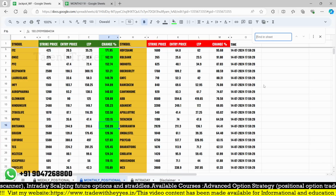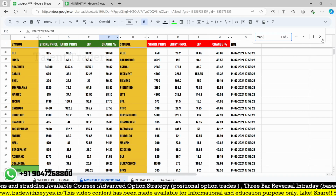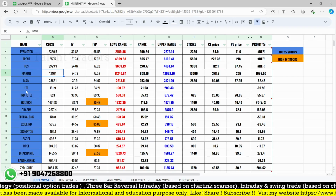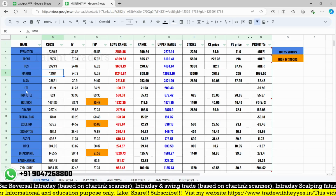So let me check Maruti. Maruti, it's not triggered yet. Okay, so 12,000 is the strike price you are looking for in Maruti, which is also there in the list. Based on these particular scanners, we have to find monthly positional trades.